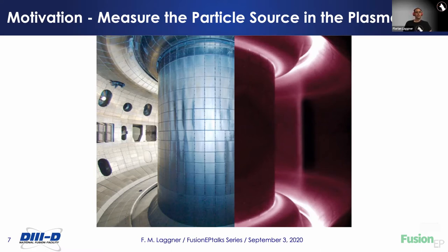So these are the neutral particles entering the plasma, and for fusion plasma, these are hydrogen or deuterium atoms. What you actually see when looking at the plasma shot in D3D, as indicated on the right, is the interaction of the plasma with the neutrals. So it seems obvious to use the information of this radiation to infer the neutral particle density. And this has been done for a while using different approaches, mainly spectroscopy in the visible part of the hydrogen light, by using cameras or so-called filter scopes.